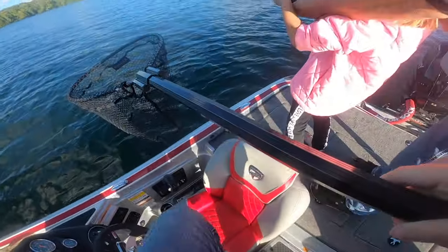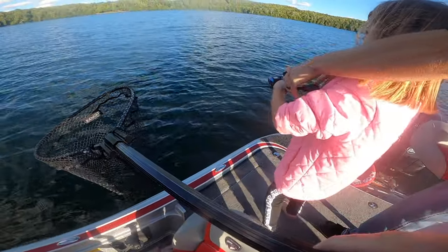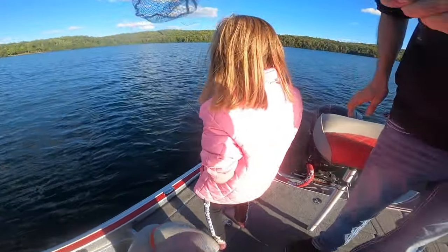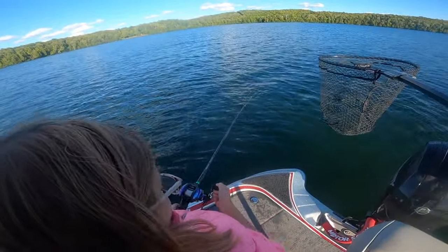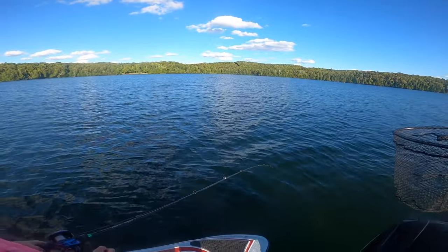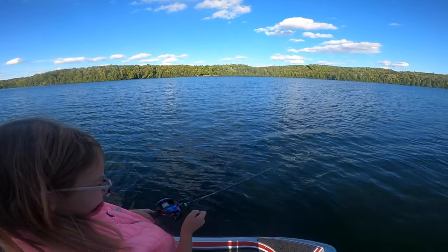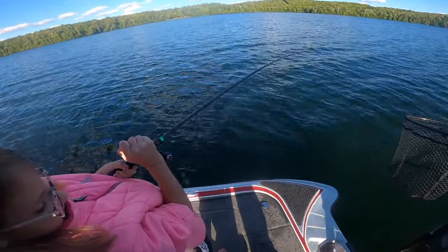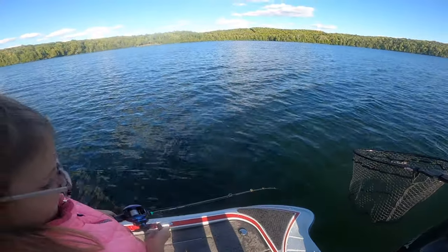She's got it. Just hold the rod, Bill. Let her hold it. Hold it tight. You got it. It's okay. She's got it. You got it, Bella. Ooh, I see that big fish down there. I see it. Lift and reel. It's pretty big, Bo. There you go.